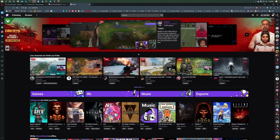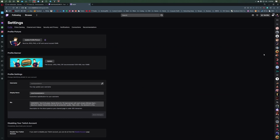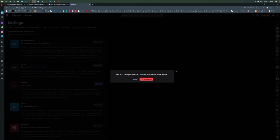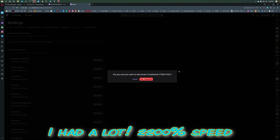To do this, go to the Twitch homepage and log in if you're not already. Click your profile picture in the top right corner and find the settings option in the drop-down menu. Once on the settings page, click on the connections tab at the top, and this will show all of the apps that are currently integrated with your Twitch account. Simply press the disconnect button next to each service and be sure to scroll down to the other connections section to disconnect anything there. Here's one of the bonuses for those of you who are extra cautious.